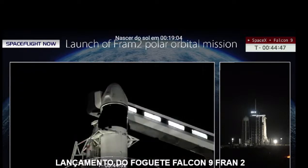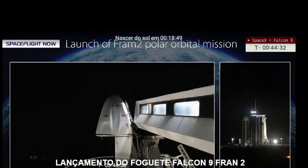Looks like we've got all sign-offs on the go, no-go poll. Now, as we mentioned, once we get the instructions to the team that Jesse just talked about, then we'll hear the next instruction, which is to prepare and retract the crew access arm.